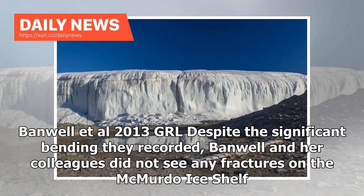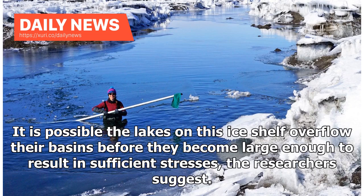Despite the significant bending they recorded, Banwal and her colleagues did not see any fractures on the McMurdo ice shelf. It is possible the lakes on this ice shelf overflow their basins before they become large enough to result in sufficient stresses, the researchers suggest.